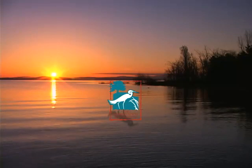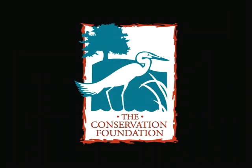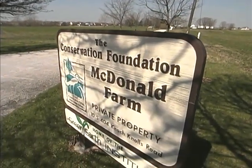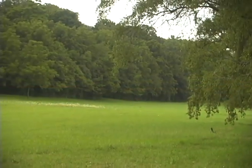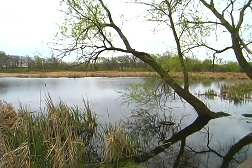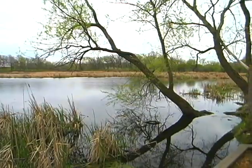The Conservation Foundation was established in 1972 by business and community leaders who shared a love of the environment. The Conservation Foundation is a private, not-for-profit organization dedicated to preserving quality natural areas, restoring natural lands, improving the quality of our rivers and streams, and promoting positive environmental activities in northeastern Illinois. We recognize the beauty of the prairies and forests and streams of Illinois as our heritage, one that deserves our care.